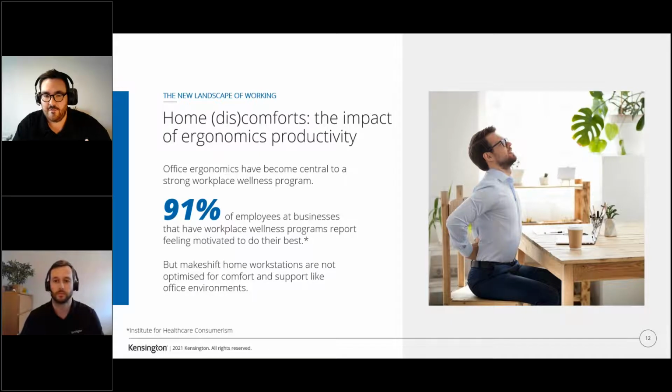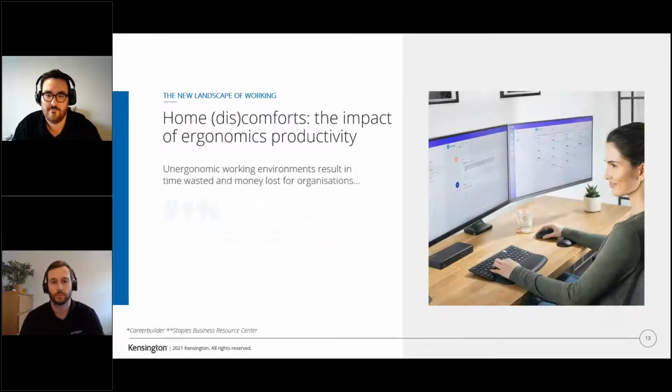In the office, when we all worked in the office, ergonomics had become central to a strong workplace wellness program. There are statistics out there that show that 91% of employees who work for businesses that have these workplace wellness programs report feeling motivated to do their best, and they feel good about where they work and the jobs that they're doing. But if you're working from a makeshift home workstation that's not optimized for comfort and support like a normal office environment would be, then it's going to have negative impacts on your physical but also your mental well-being.